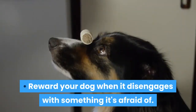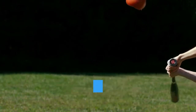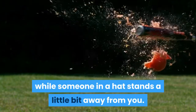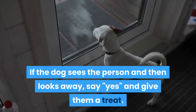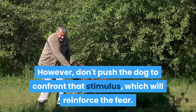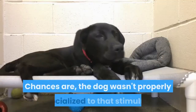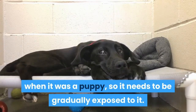Reward your dog when it disengages with something it's afraid of. If there's something that your dog reacts to, like a person in a baseball hat, play with the dog while someone in a hat stands a little bit away from you. If the dog sees the person and then looks away, say, "Yes," and give them a treat. However, don't push the dog to confront that stimulus, which will reinforce the fear. Chances are, the dog wasn't properly socialized to that stimulus when it was a puppy, so it needs to be gradually exposed to it.